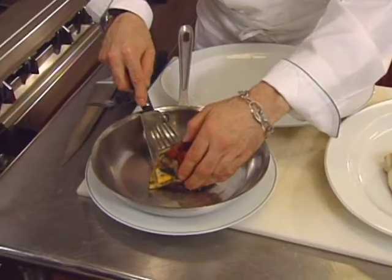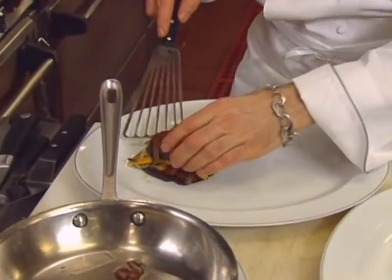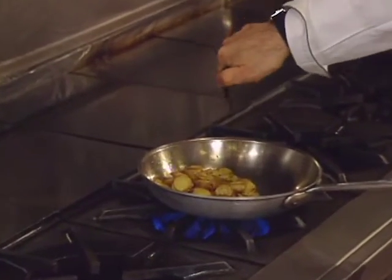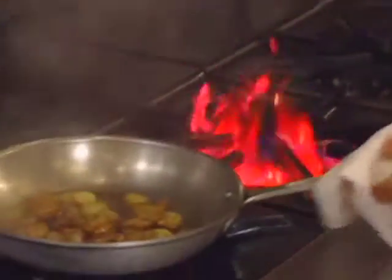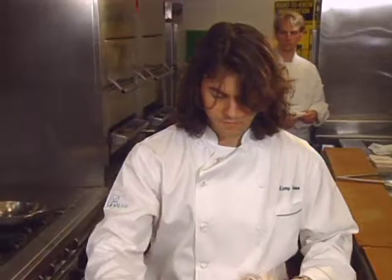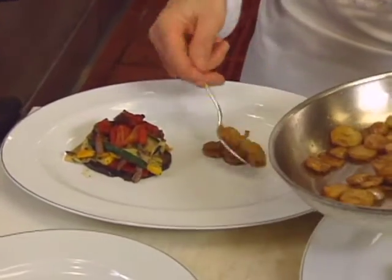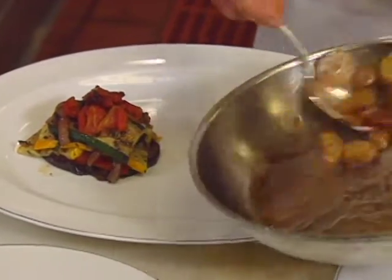And I carefully transfer it. The pan with the potatoes is deglazed with balsamic vinegar. You just smell that balsamic, it's awesome. The potatoes.